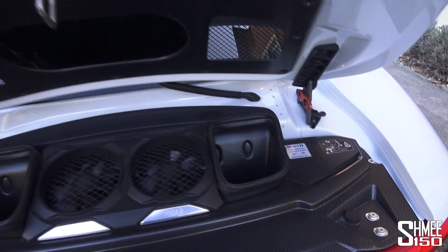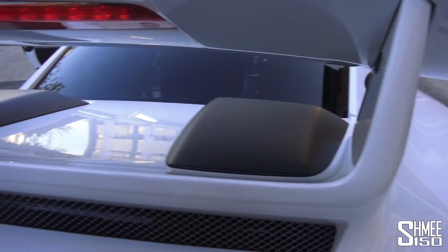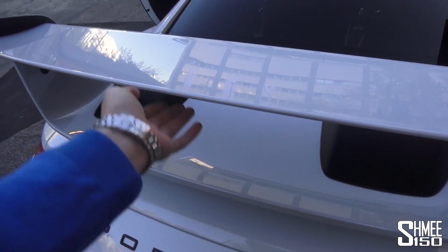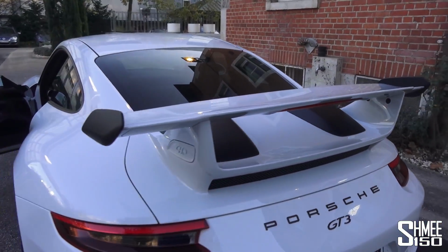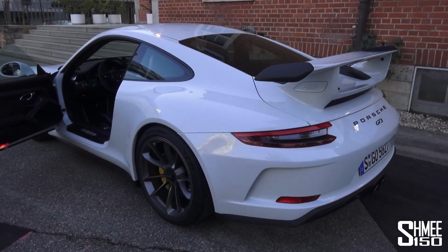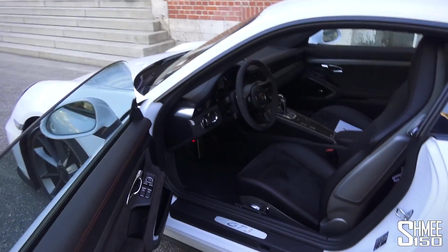I like how, oh right, there's a catch here that you have to release to lower it back down. Cool. And then I guess just drop. Perfect. I like how hidden away the third brake light is in the centre underneath the wing back there. So that is a fairly high level overview of my GT3 spec.